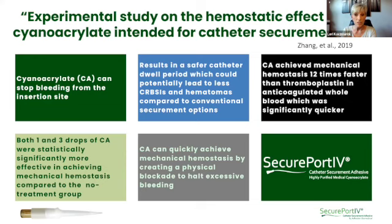So that's really significant. Even if you have that patient who maybe had a skin nick and has normal coagulation, but you're having some bleeding and oozing, think about how significantly this can impact. And then all the way to those patients that are high risk, that have issues with post-insertion bleeding and oozing. Simply maybe 1, 2, or 3 drops of cyanoacrylate was statistically significantly more effective in achieving that hemostasis compared to the control groups in this study.